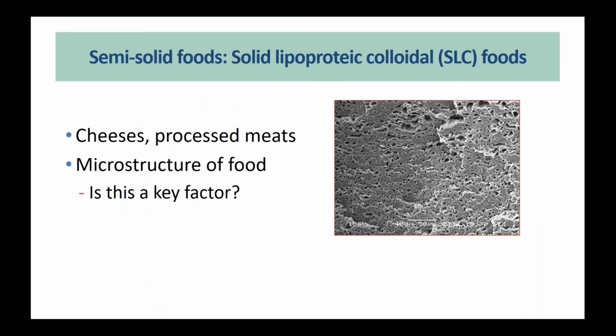So if we look more closely into some of the categories here, let's first look at the semi-solid foods like cheeses and processed meat.